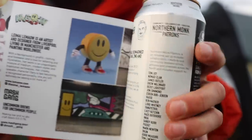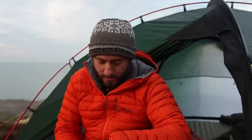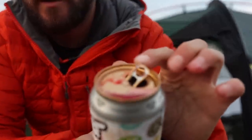John Peeler. It's been a while, hasn't it? Look at this. Lemmy Lamau, artist, designer. There she is. Blueberry, cherry, pineapple and passion fruit. But also, guess what? There's a twist here. Don't judge me. It's coming in at a whopping 0.5% alcohol. So it's basically an alcohol-free beverage from Northern Monk, Mash Gang and Meow collaboration. Oh, it's red. Can you see that?